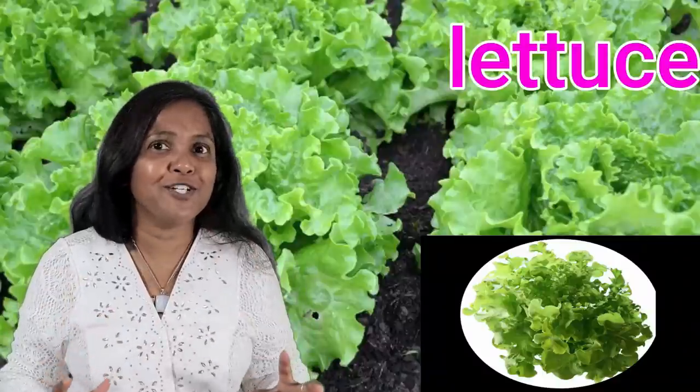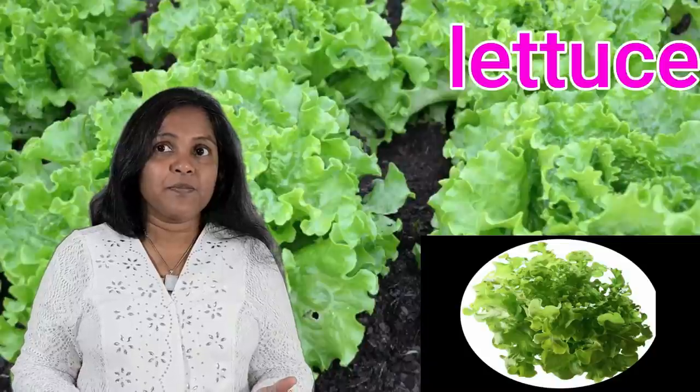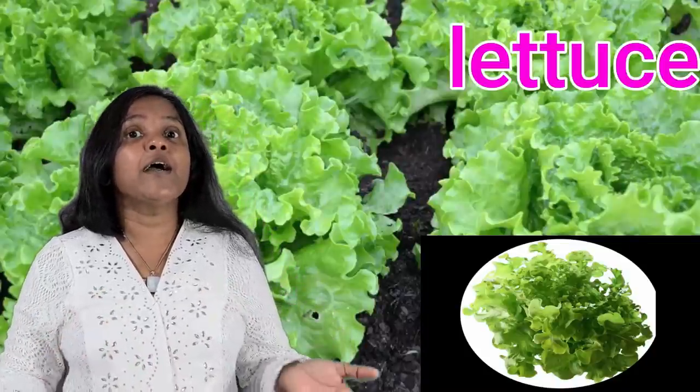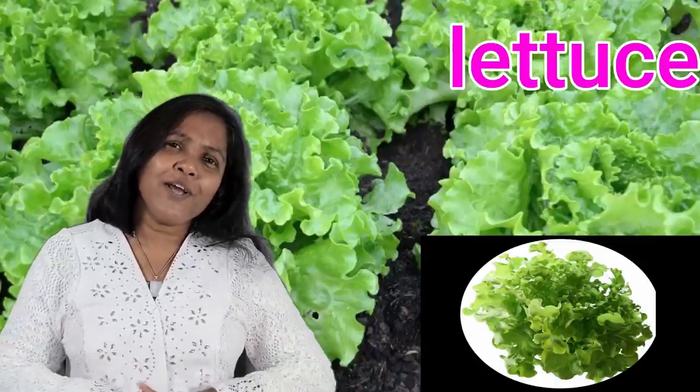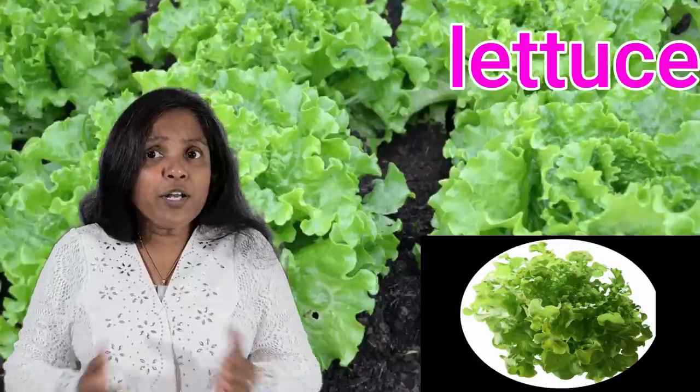Lettuce. Lettuce is a green and leafy, crunchy and juicy vegetable. Origin from Egypt. After that, it spread to Greece and Rome. Now it has spread all over the world. It's grown in cold climate.